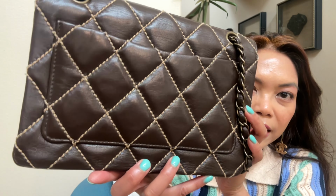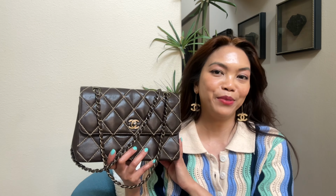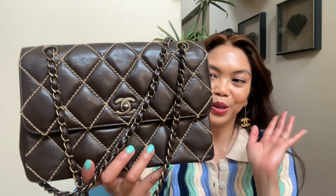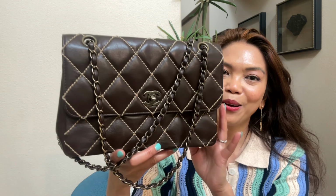There might be indents and stuff, but the key takeaway, of course, is you get one good, one bad. This is not going to be as soft as the lambskin leather, but it's durable, not too stiff or hard like a caviar, but still durable. It's almost like that middle ground, because technically caviar is also calfskin, but it's treated with all the imprints. This one is just plain leather without the treatment and the imprinting.